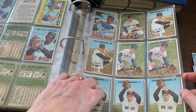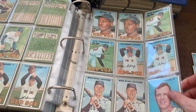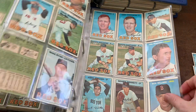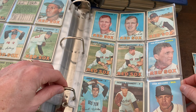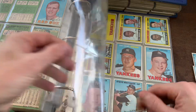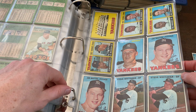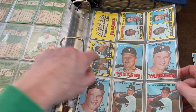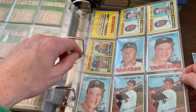But let's see, any other Red Sox big names? Not too sure. Again, I don't know all of the players in this era, so I am probably passing up some more well-known people, but I just don't know them. And Yankees. So obviously the one we're looking for here is a Mantle. That would be the biggest thing. Oh, you got a Bobby Mercer rookie card though. That's pretty cool. A little dinged up, but nice.